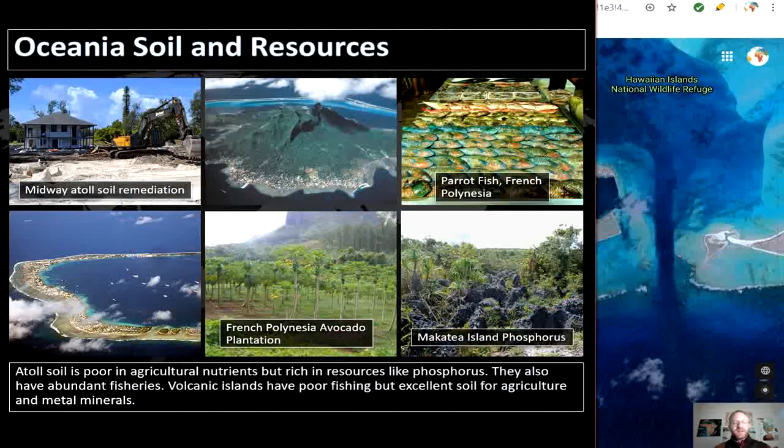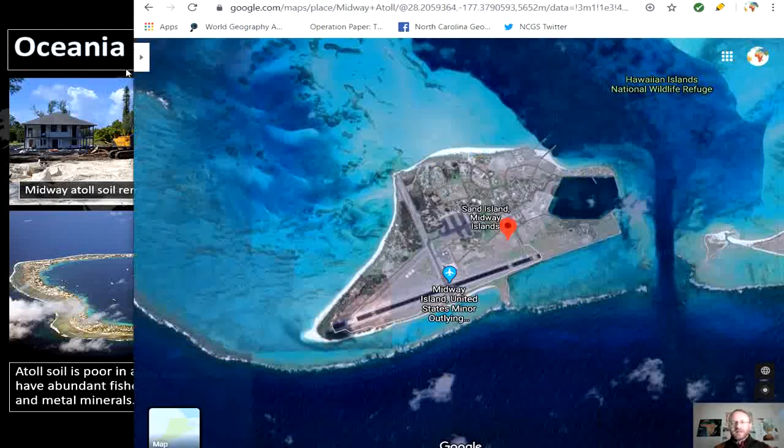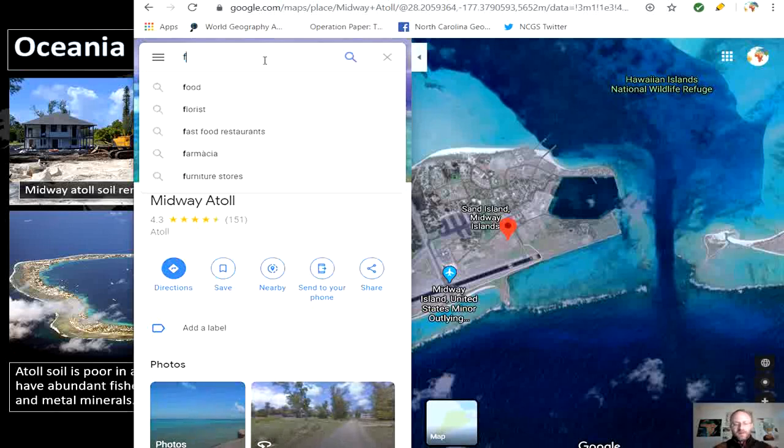So many of these countries have depended solely on small farms and fisheries, as atolls are an excellent source of marine fish. Now, the picture on the upper right here is a fish market on one of the atolls in French Polynesia. So we can get a better idea, let's take a look at French Polynesia over here on the map.